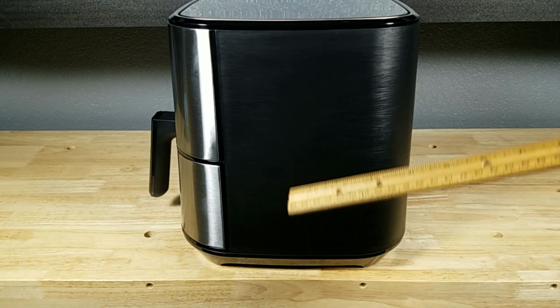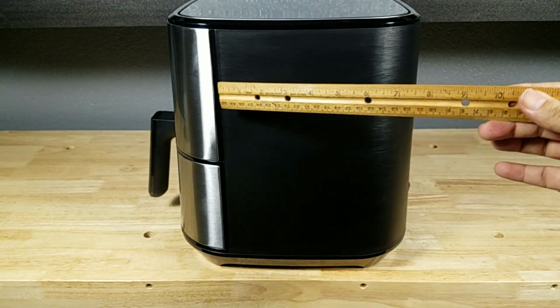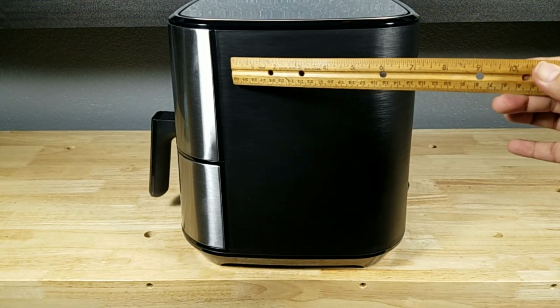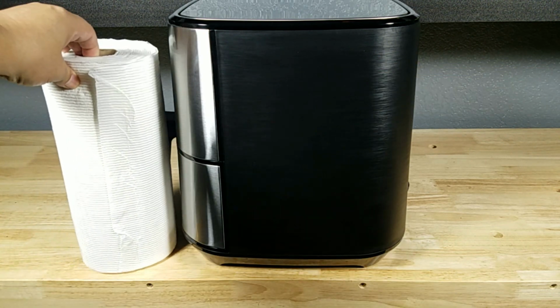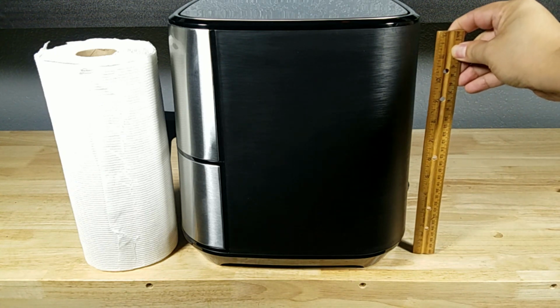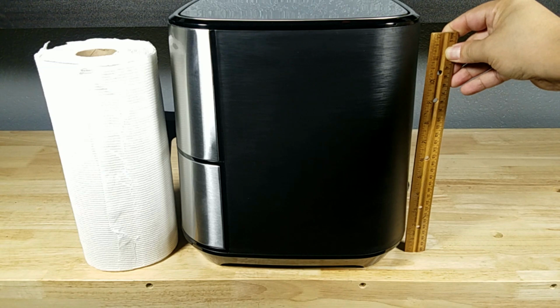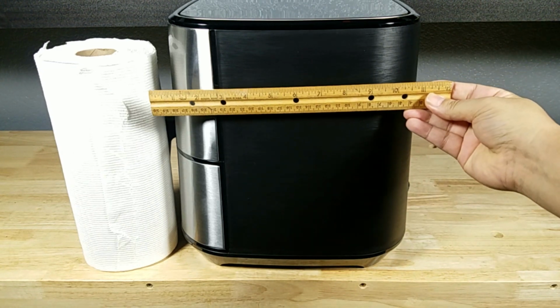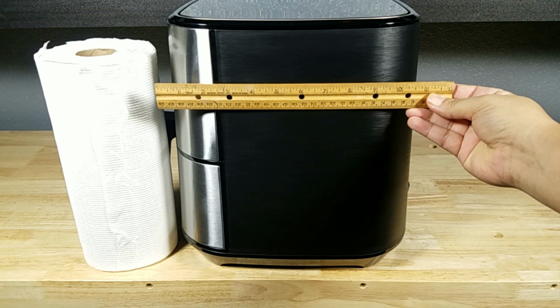All right, we're looking at the side here. So the top and the front have a brushed stainless look. And although this is not stainless, it carries over that brushed texturing. So I'll drop the paper towel reference here. And again, with the ruler on this side, you can see still over 12 inches there. And then I'll give you this measurement here. That's still a little bit under 12 inches that way.